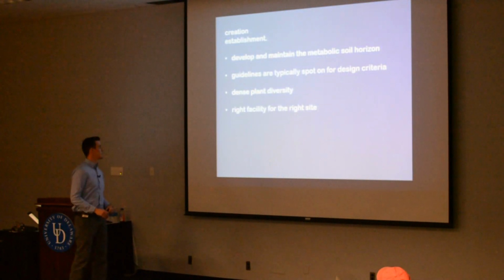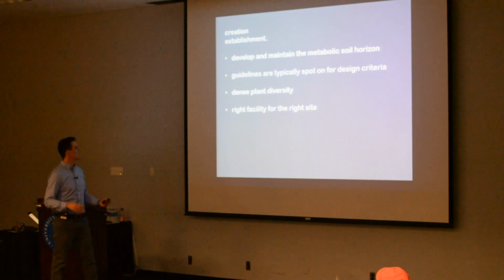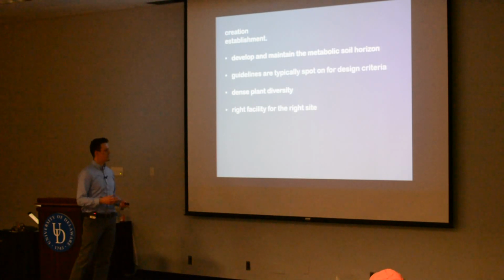All right, a couple takeaways: the metabolic soil horizon, plant density, right facility, right site.